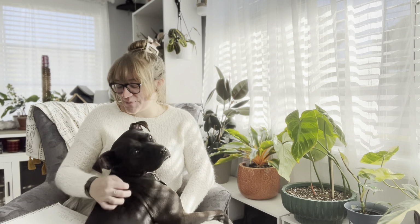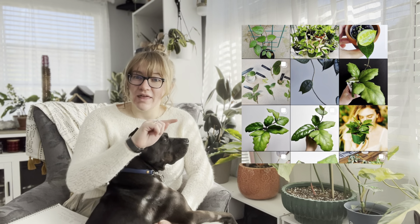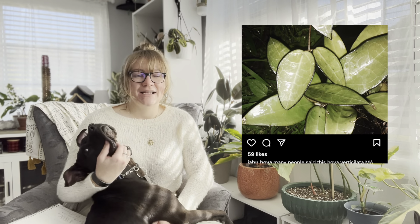Next up is the Hoya black margin. So this one is actually pretty common. I've seen a few sellers on plant purges that have them. I just think they're really beautiful. They have a very thin black line kind of edging around the leaves. And I've seen some that have less black than others. I'm really interested in one that has a lot of that black lining. I just think that they're really gorgeous and really striking.